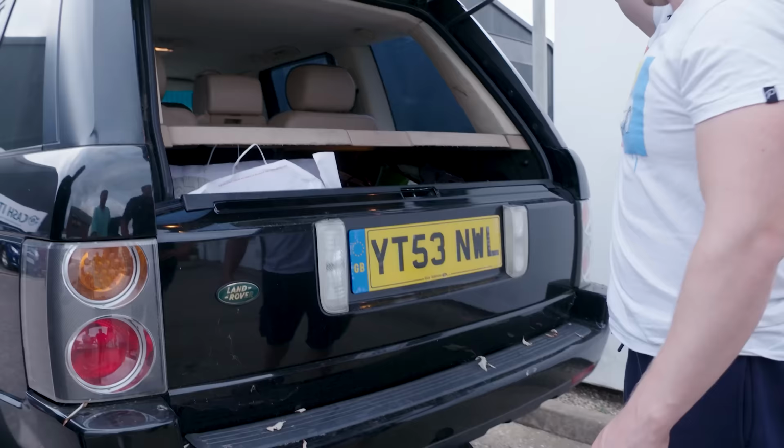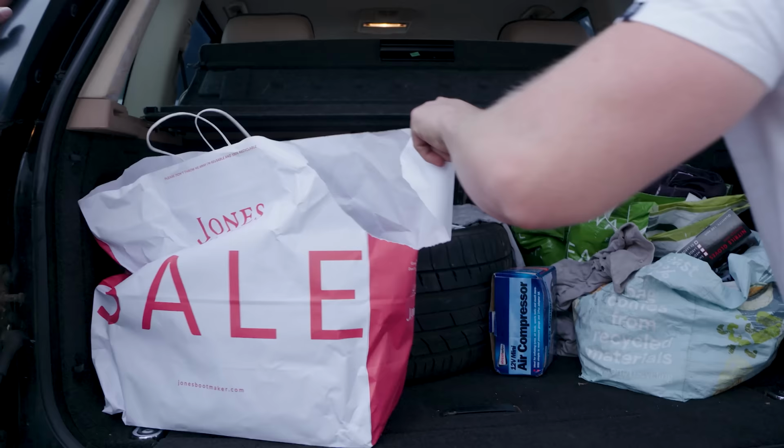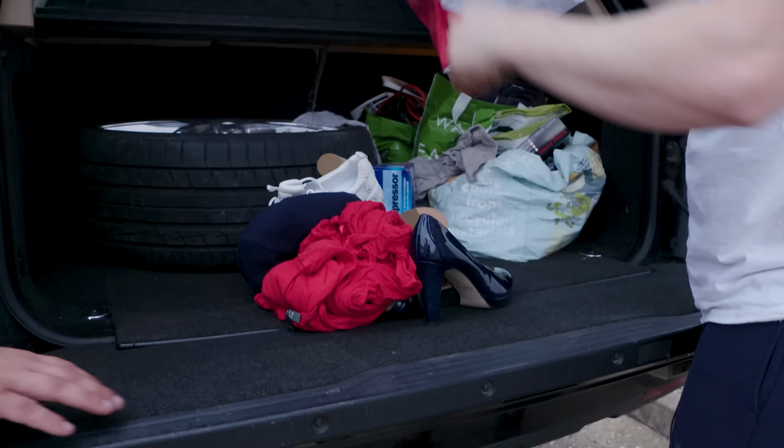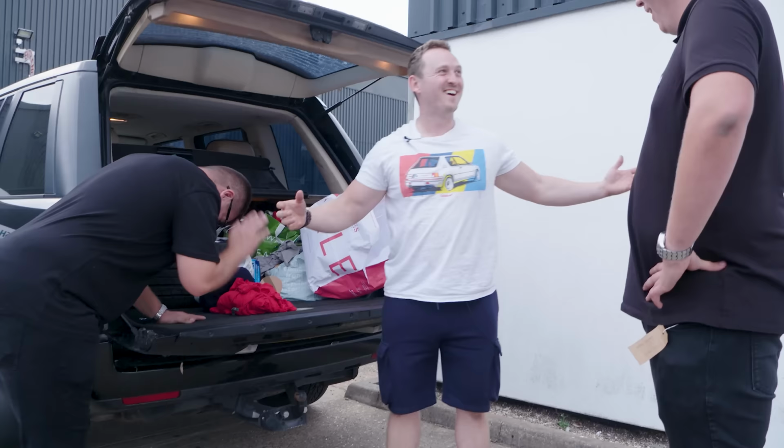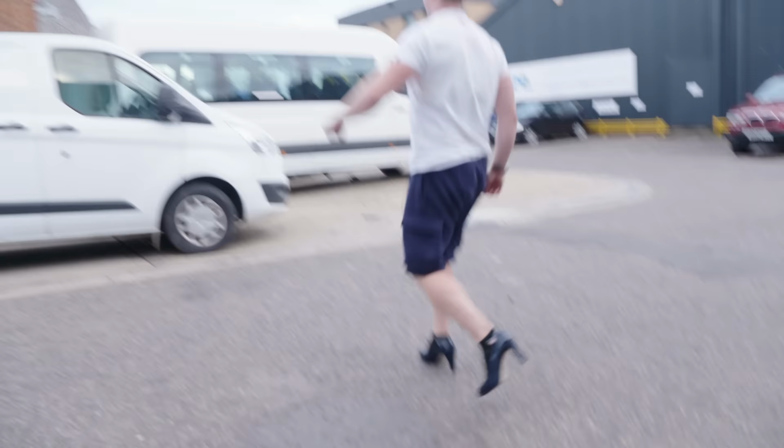Oh, wow. Oh, wow. It's got an Overfinch wheel. Do you mind if I just have a little rummage through? I mean, I'm keeping all of it. They would look nice on you. Yeah? This is a bit of me. Oh, my goodness. Hello. Welcome. All right, go on, catwalk.